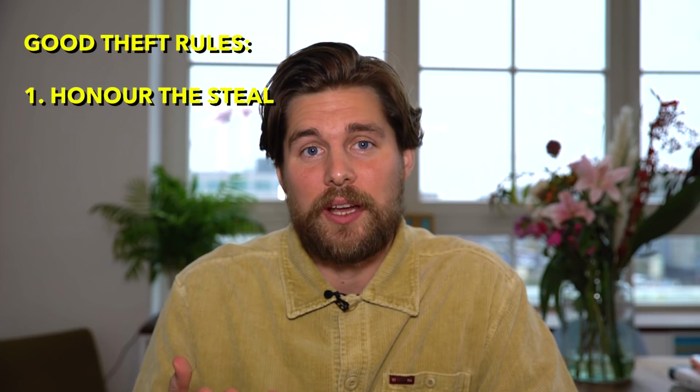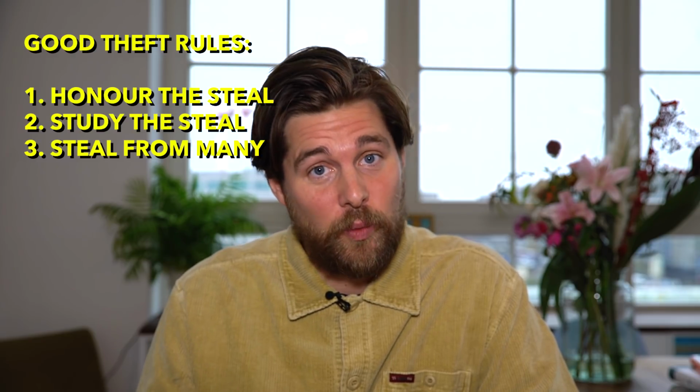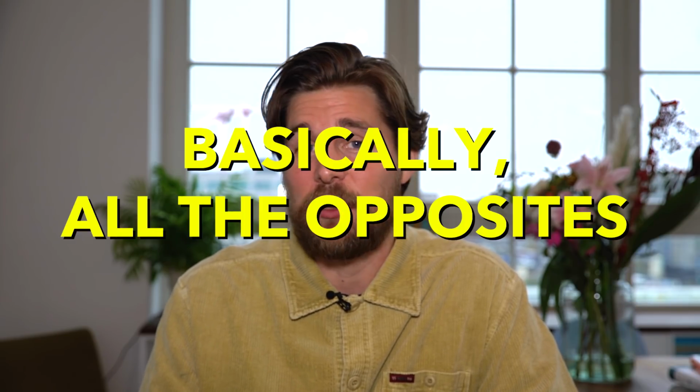But onto the actual checklist, he goes good versus bad theft. Under good theft, it's like you honor the thing you're stealing from. You study the thing you're stealing from and the people who've made it. You steal from many rather than stealing from one person. You credit the people you steal from whenever you can. You transform it and you remix it. And on the bad theft, it's basically all the opposites.